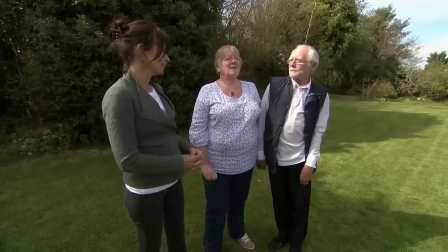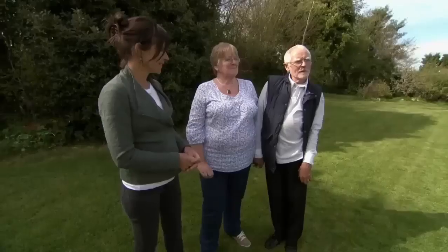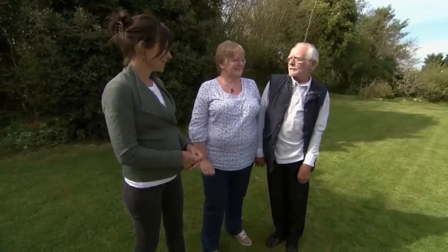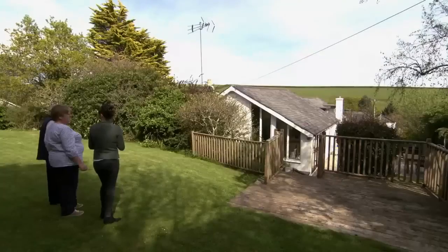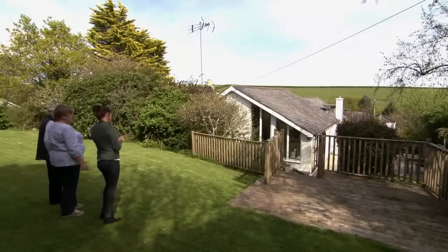It's not been on the market long, and it's gone on for offers in excess of £700,000. Oh, my word. Okay. I guess its location, close to Kingsbridge, has probably pushed the price up, but I think I'd pitch it down because of the lack of the holiday let, really. Well, why don't you take a look around, see if you can imagine yourselves in contemporary open plan living.